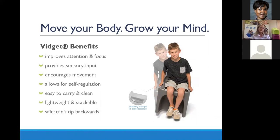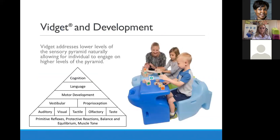We want students to be able to get the input they need when they need it, so that the teacher can focus on teaching and not have to redirect the student or come over and worry about whether or not the student is going to be falling off this device that's been provided to improve learning outcomes. So when we go back to this pyramid, the Widget is just one design. There are many others, but it's one design that helps to address those lower levels of the sensory pyramid to help make learning possible.